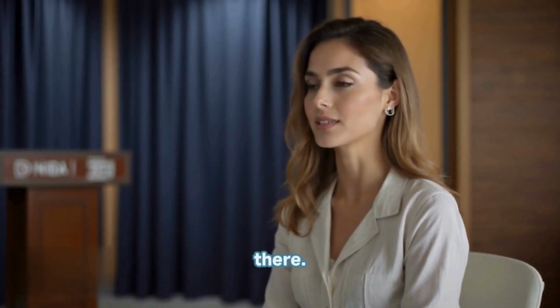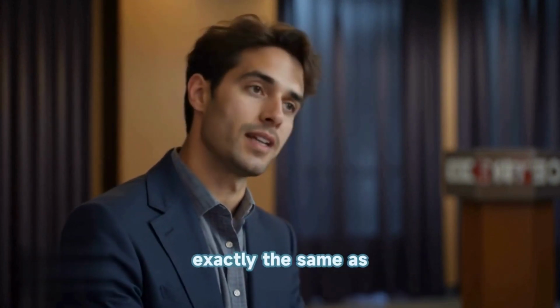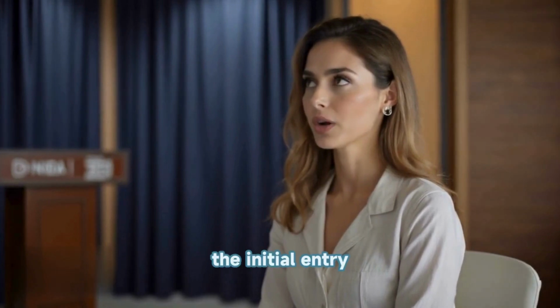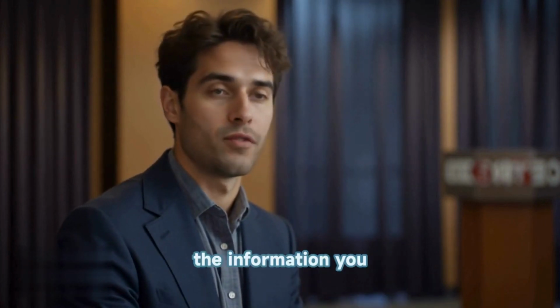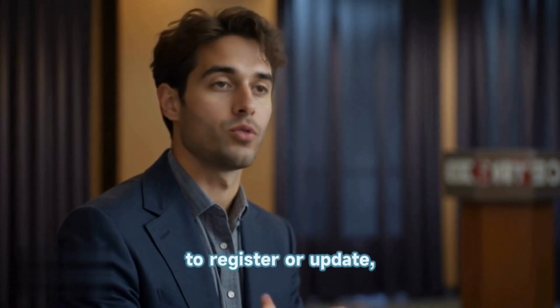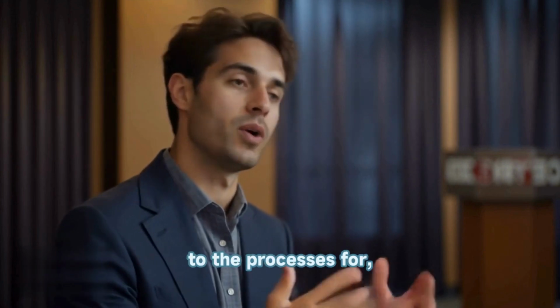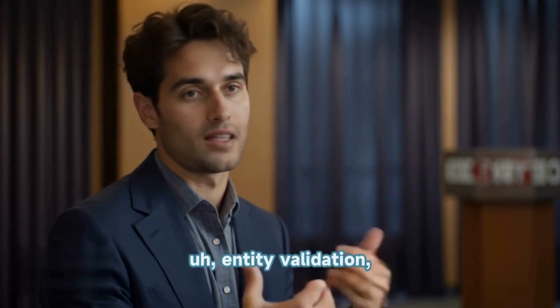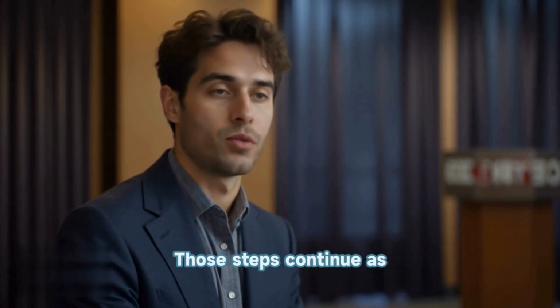Okay, no big surprises there. And if you're setting up a new entity, those very first pages you see, they'll look exactly the same as they do now. So the initial entry point is stable. Exactly. And maybe most importantly, the fundamental requirements, the information you actually need to provide to register or update, that's not changing either. Good. So folks don't need to scramble for new documents or anything? Correct. And that also applies to the processes for entity validation or getting your unique entity ID, the UEI. Those steps continue as they are.